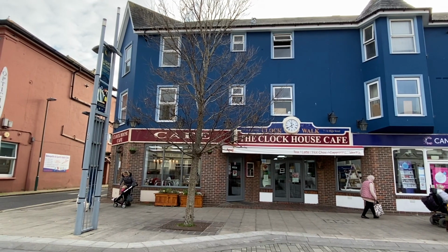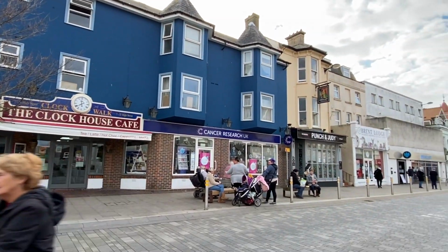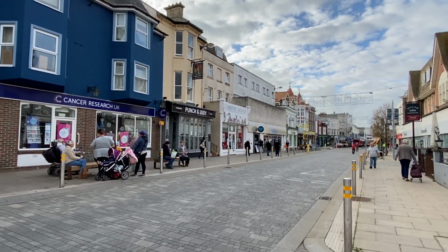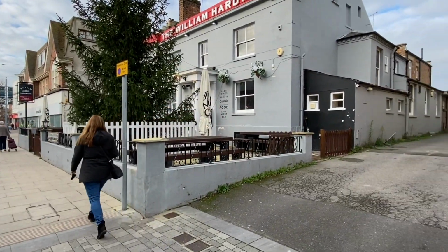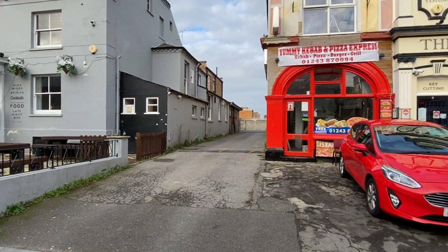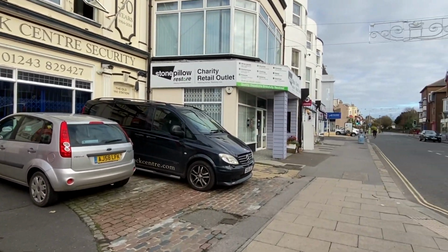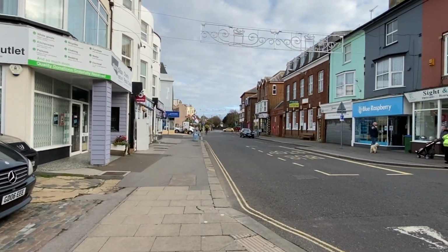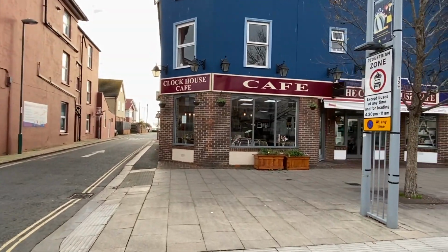I would like to welcome you to this video viewing of a one-bed studio apartment in Bognor Regis town centre. Okay, starting from the outside and our street scene. This is Bognor Regis town centre, the pedestrianised area of the main high street. Coming around opposite the property is the William Hardwick. There's a collection of convenience stores over in this area. Over there is the Royal Mail sorting office, and back to the property itself.